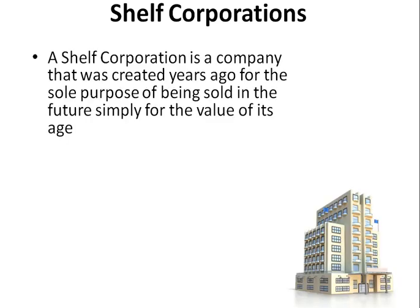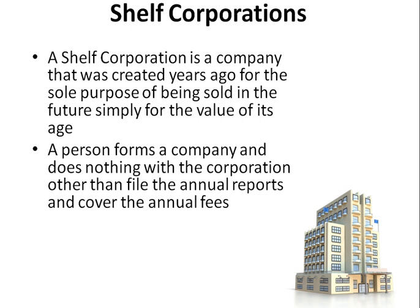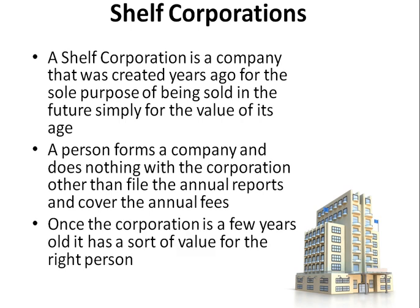A shelf corporation is a company that was created years ago for the sole purpose of being sold in the future simply for the value of its age. A person forms a company and does nothing with the corporation other than file the annual reports and cover the annual fees. Once the corporation is a few years old, it has a sort of value for the right person.